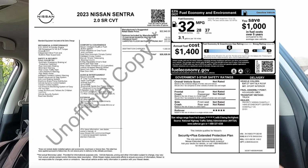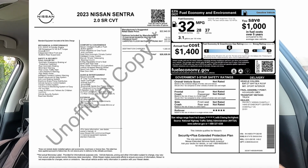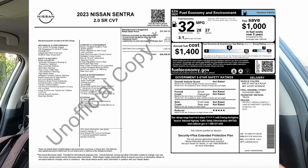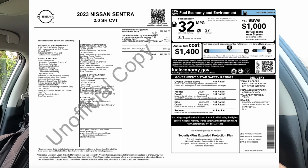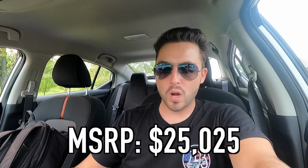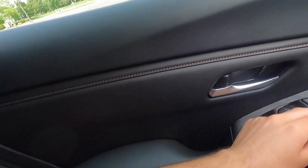But basically, now I'm going to put the entire window sticker on screen. You can take a look at what you get with this vehicle as standard, as well as the couple options that this vehicle has. Basically, I'm just going to highlight the MSRP. So the MSRP of the way that this particular 2023 Sentra SR is spec'd is $25,025. I think this is a bargain considering what you get. This is a very, very nice vehicle, especially for $25,000. Like, it looks great. It definitely doesn't look like a $25,000 vehicle.